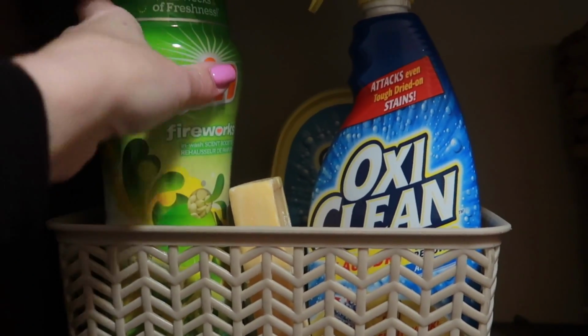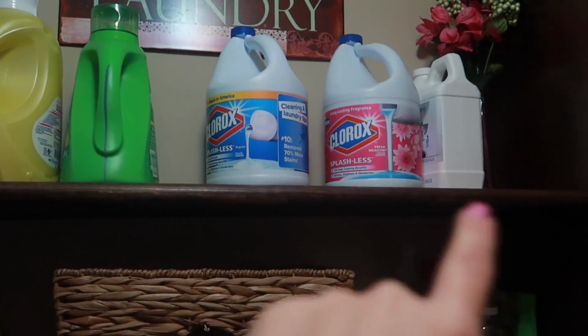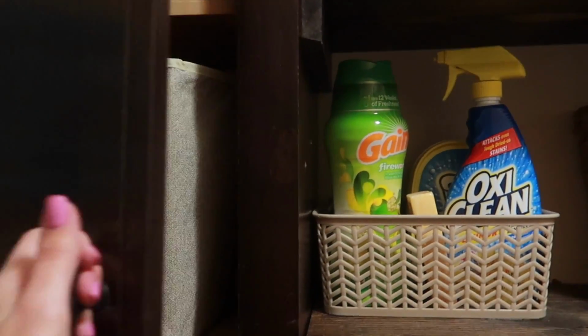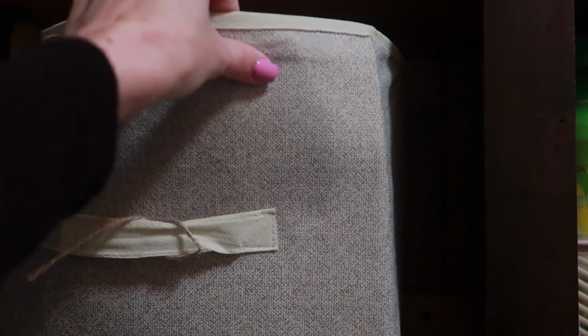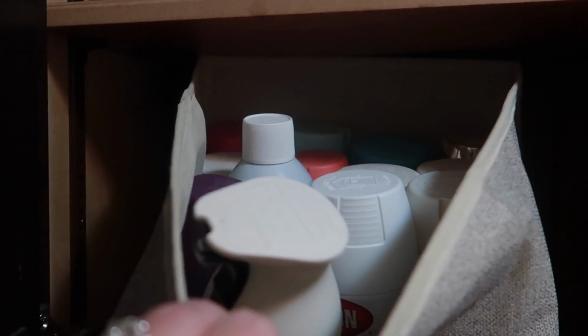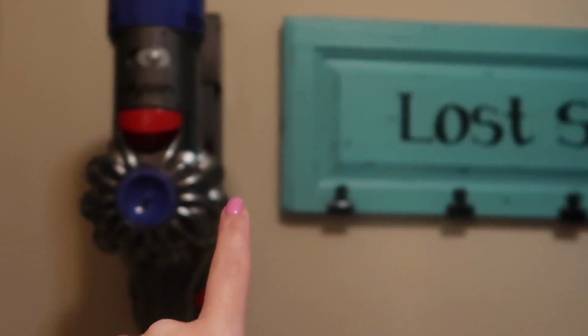And then up there I just have all of our bleach and laundry soap, my odor cleanse. And then in here I have this from the Dollar Tree. You can get the little cloth ones as well, and they have different colors, but I have these. And in this one I just have spray paint from crafting and stuff like that. And then that bin is from the Dollar Tree, and in that I have all the attachments for my Dyson.